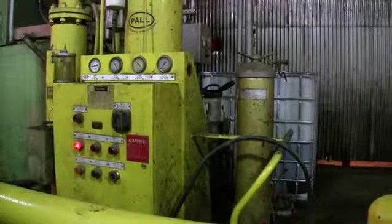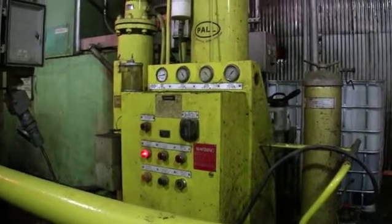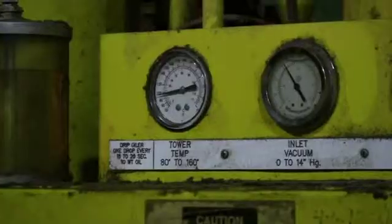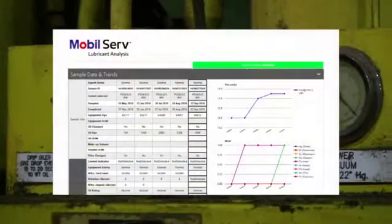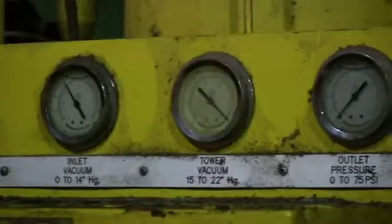She inspects the different lubrication purification systems in the plant to ensure that they are operating properly. In this case, she sees that this vacuum dehydrator has the correct operating temperatures and pressures. Carla also checks oil analysis results to ensure that the purification levels are being met.